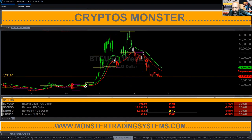What does that mean? The white candles. Think of the white candles as price consolidating, not going up or down. Green candles, those are buyers, so price is moving up. Red candles, price is moving lower. So white candles, just neutral. Good question. Okay, neutral.